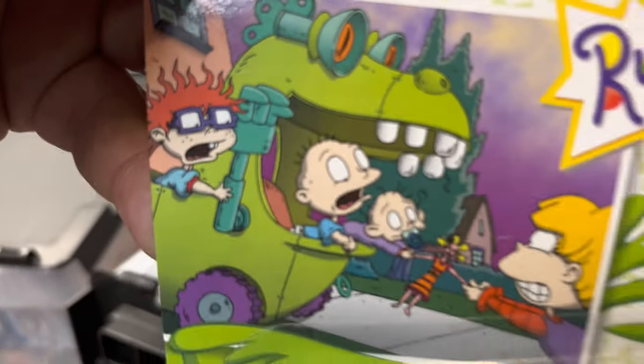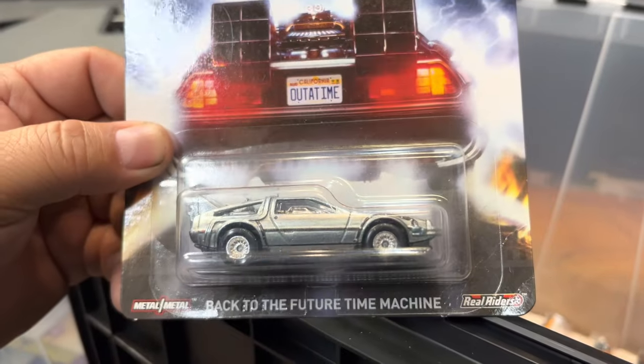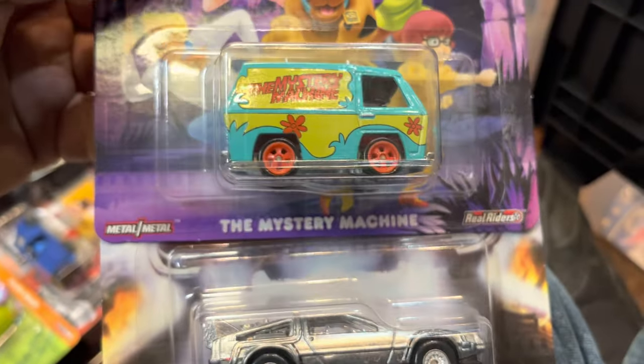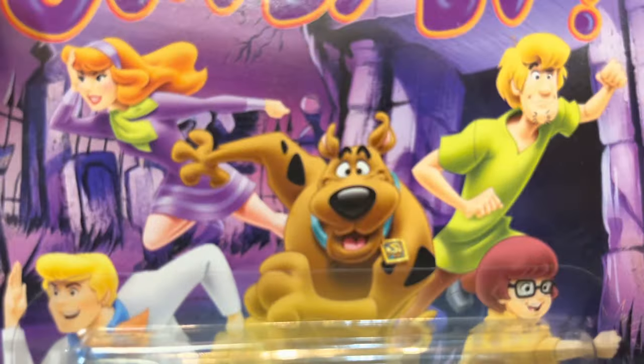What else? Ooh, Rugrats. I see you there, buddy. All right, what else? Ooh, Back to the Future. This is a cool one. Nice, Time Machine. Out of Time. Okay, what else? Ooh, more. Look at this. Another Out of Time, Back to the Future, and the Mystery Machine. I see you there, buddy. Pretty cool.